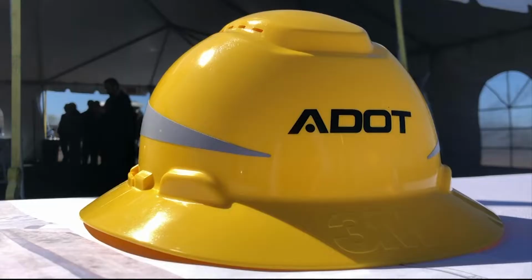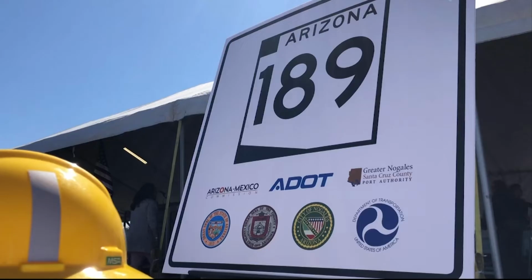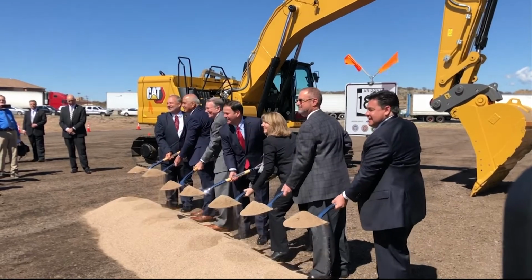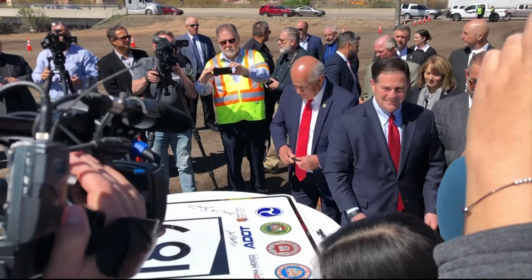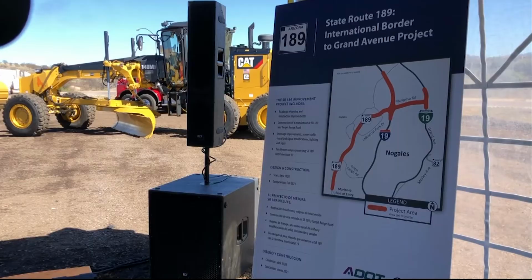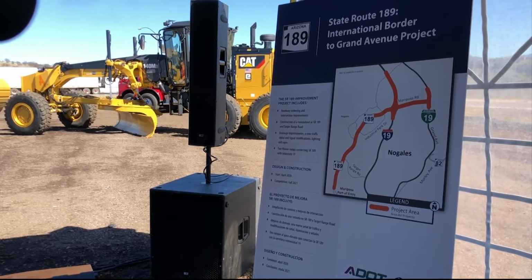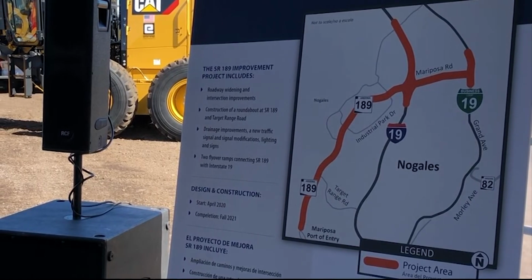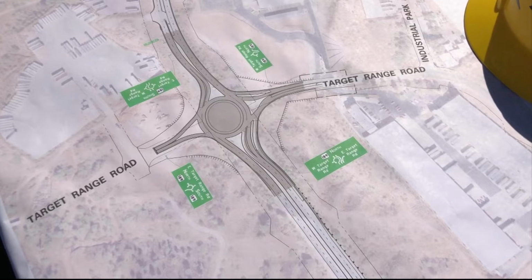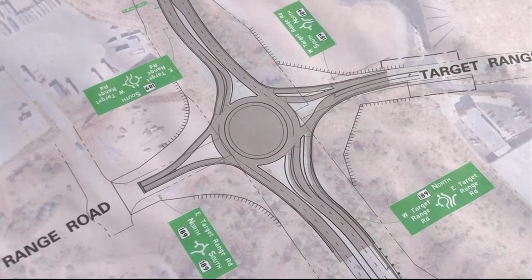State Route 189, which is locally known as Mariposa Road, is an almost 4-mile highway in Nogales, which is in Santa Cruz County, Arizona. After years of planning and collaboration between the governments of Arizona and Sonora, the groundbreaking for the road's expansion finally took place today. The Mariposa point of entry is one of the busiest cargo ports along the U.S.-Mexico border. To accommodate the heavy traffic volume, ADOT and the Federal Highway Administration will widen the existing road, install new traffic signals and signs, improve drainage, and also build a new roundabout.